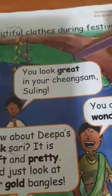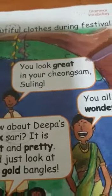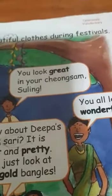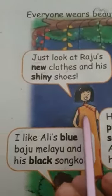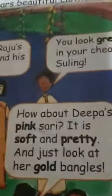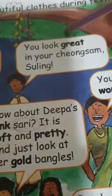You look great in your shwangasam. This is a kind of cloth. Where is the shwangasam? Here. This one. Yes. We call it what? They call it shwangasam, like an abaya. Okay. Where is the adjective here? Great. Great means very, very good.